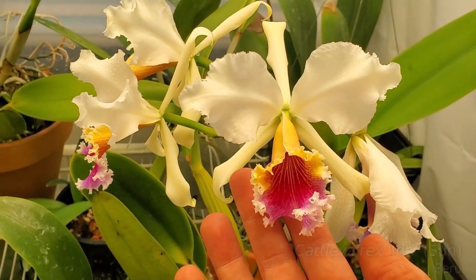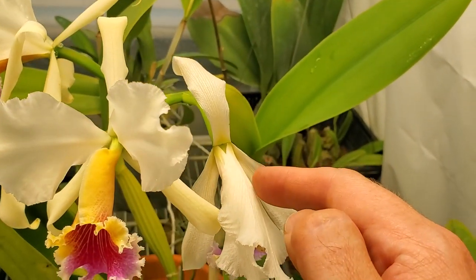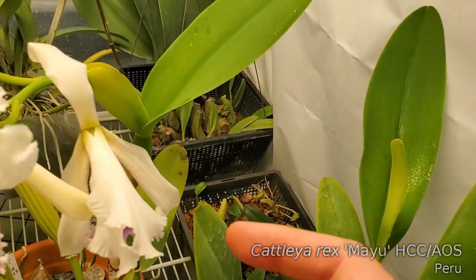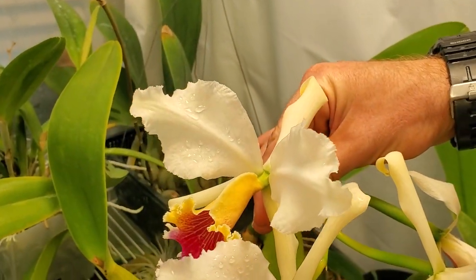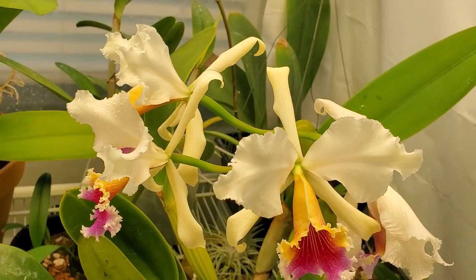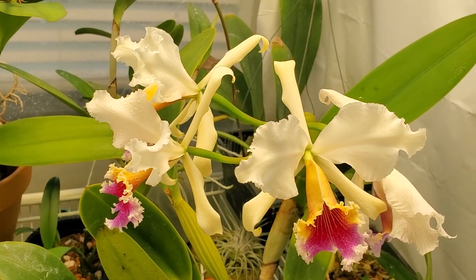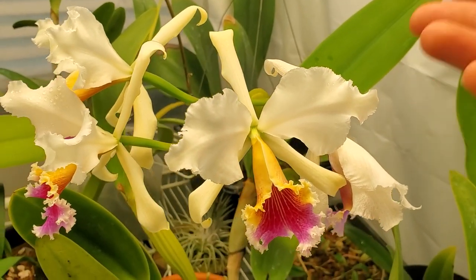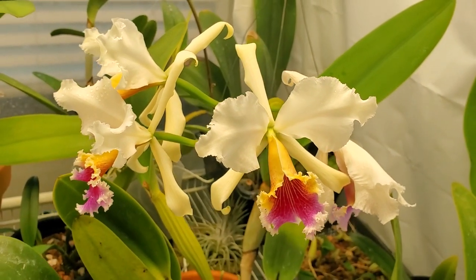Cattleya rex, this is Inti. Inti's been in bloom for about a week now. I pollinated Inti with pollen from Mayu. Mayu received an award a few weeks ago, and I've had people tell me that Inti's flowers are potentially awardable as well, so why not? I won't be able to get Inti judged this year. Her flowers don't really fall on the judging dates, but why not get a leg up? These are large, big, full, pretty flowers, and if I use awarded pollen, and if this plant ever gets awarded, maybe I'll have awarded seedlings already on the way.